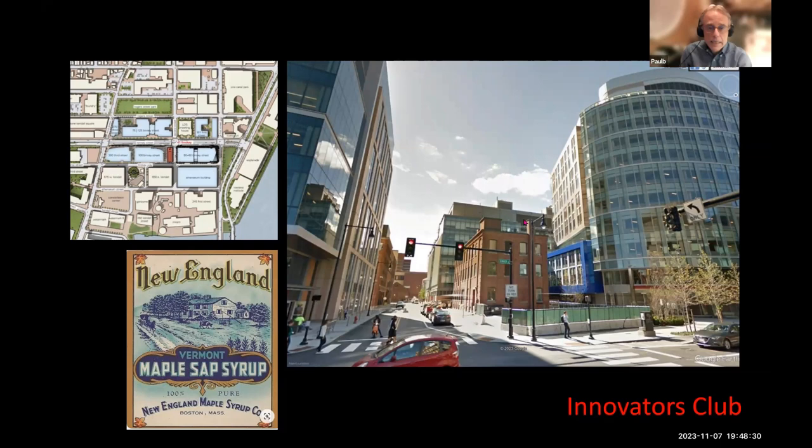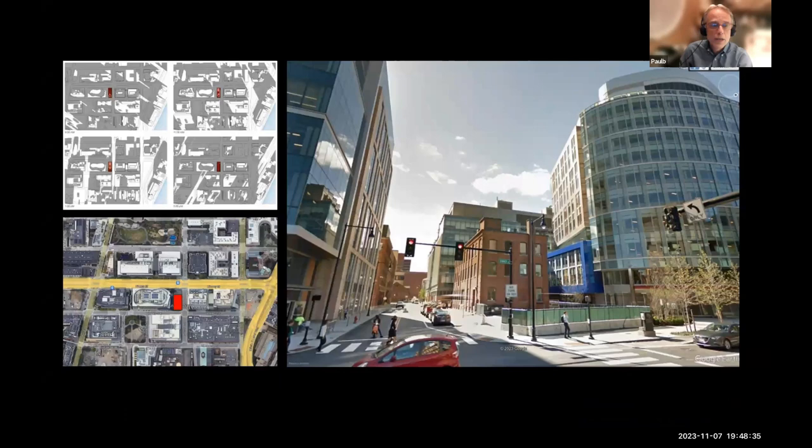It's pretty small. And here you can see, this is a little hard to read, but this is a solar angle study going from morning to midday to late afternoon to night. And you'll see that the building is in shadow almost all of the day. And here it is in the context of these larger buildings around it.